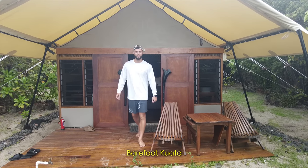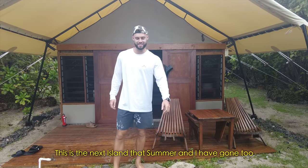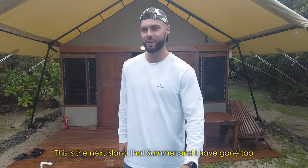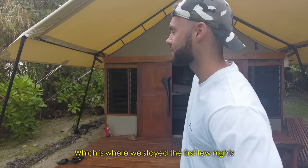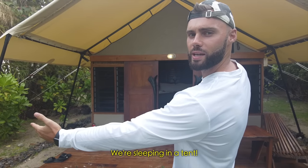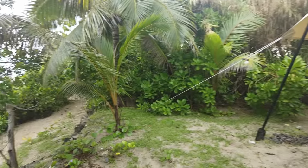Welcome to Barefoot Kuata. This is the next island that Summer and I have gone to. It was around a 2-hour ferry journey from Denarau, which is where we stayed the first few nights. Anyway, we're sleeping in a tent. I'll just quickly show them the view.